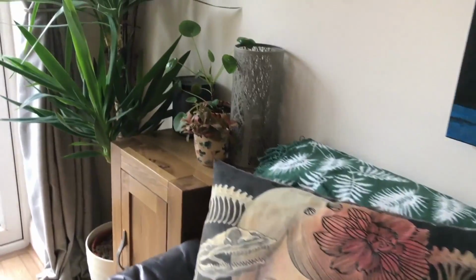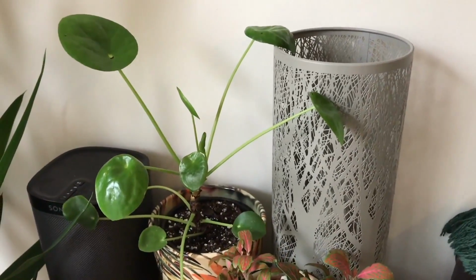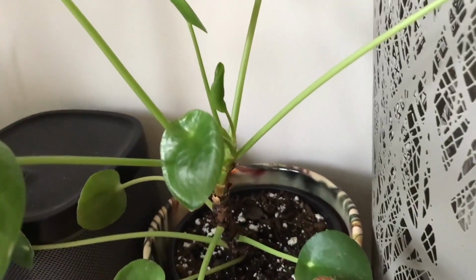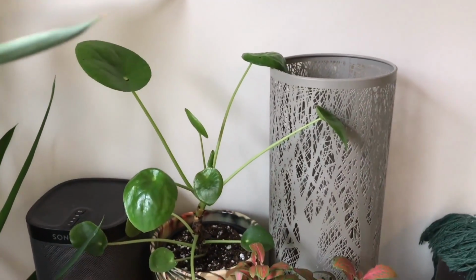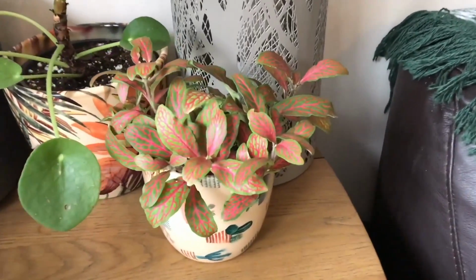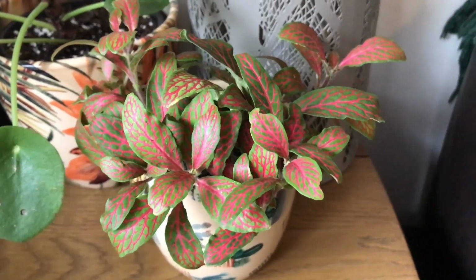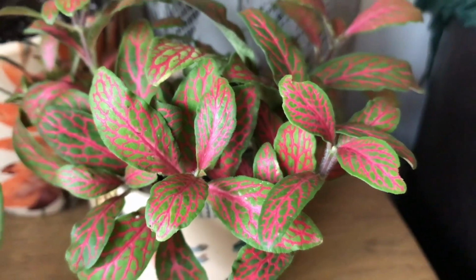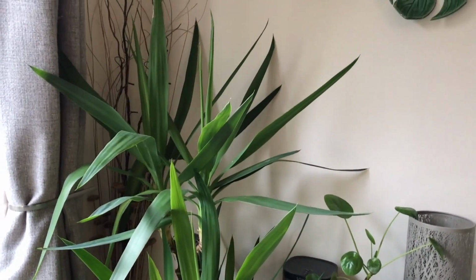So next, over here we have my Pilea, which looks quite sad, but this is how it arrived in the post. And I haven't really had much growth out of it yet, only a couple of leaves in the middle there. I'm sure it'll spring back to life, hopefully. Another Fittonia, also known as a nerve plant. Really stunning colours on this one. And then here, just got a yucca in the corner.